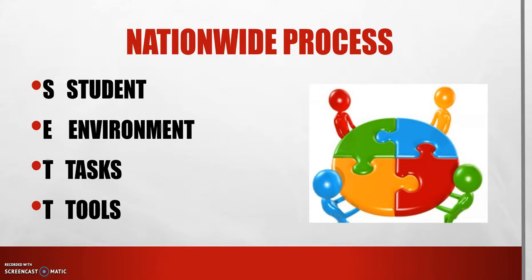So when the student gets to those school environments, what tasks do they have to do there? Do they have to write? Do they have to read? Do they have to do a hands-on project? Are they supposed to discuss certain things?